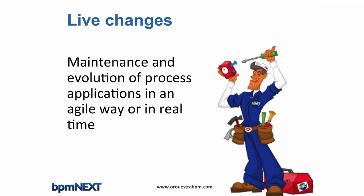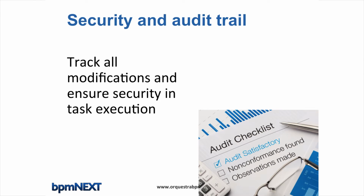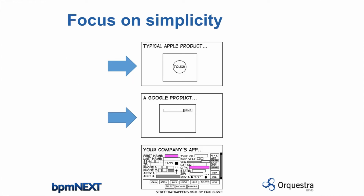All of this with great tracking of all these operations, great security concerns, and audit trails for these kinds of operations. It's important to notice too that we have a great focus on simplicity. So we're going to show you how we are dealing with all these aspects and all these features with a great user experience, at the same time enabling business users to use these features very easily.